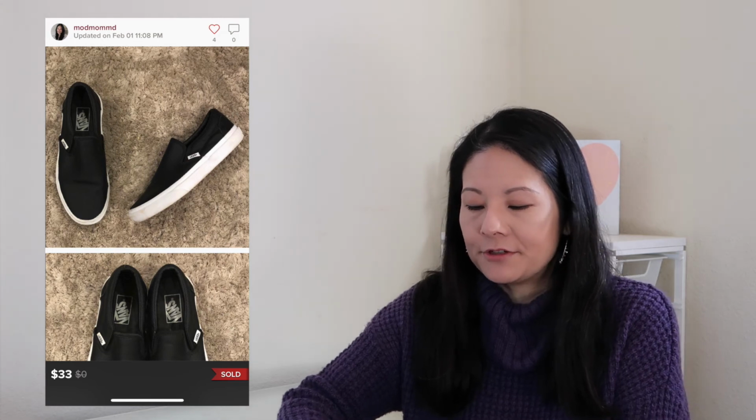So this particular pair of shoes, I did accept a best offer price of $33. Poshmark fees are $6.60, and my net earnings are $26.40. So not bad for a pair of ThredUp shoes, I'll say. So if I'm ever going to come across another Vans kind of slip-on sneaker like this, I mean, there's no question I'm going to definitely consider picking it up.